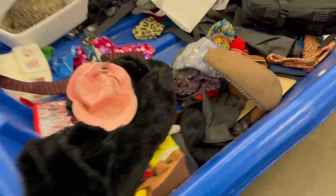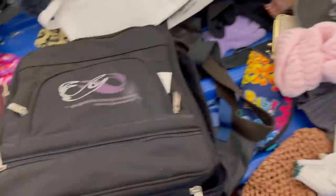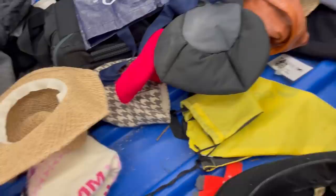So I'm over here in the hats and the backpacks and that type of thing. I'll do those types of things periodically. I try to stay away from clothes anymore. I used to do only retail arbitrage clothing when I first started.